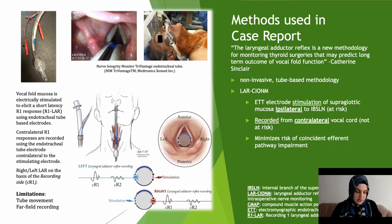So I got this illustration from the article titled The Laryngeal Adductor Reflex is a New Methodology for Monitoring Thyroid Surgeries That May Predict Long-Term Outcome of Vocal Fold Function by Catherine Sinclair, who's the same author of this paper that we're analyzing today. The author defines laryngeal adductor reflex as a protective reflex that prevents aspiration by causing vocal fold closure, and then indicates that this method is a non-invasive tube-based methodology, as you can see in the figure on the left, that's been developed to monitor the recurrent laryngeal nerve, RLN, during thyroid surgeries, and can also be used to monitor the vagus nerve, which is our area of study in this case.